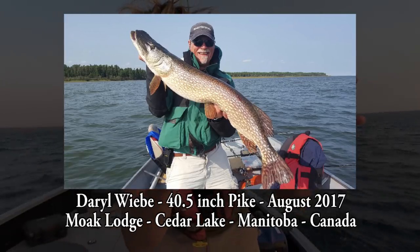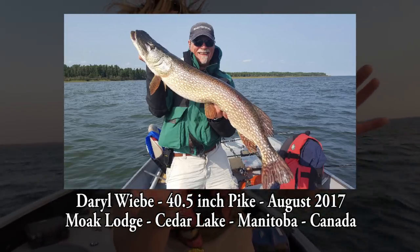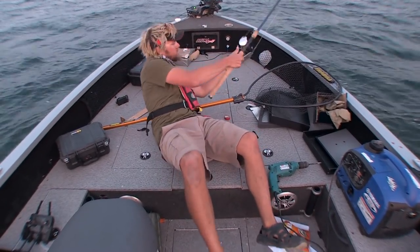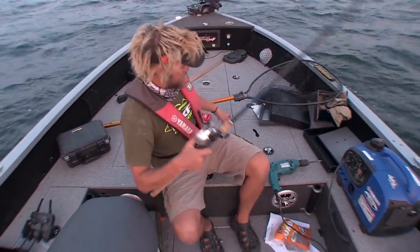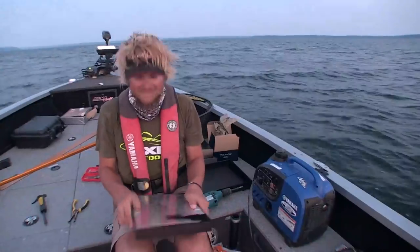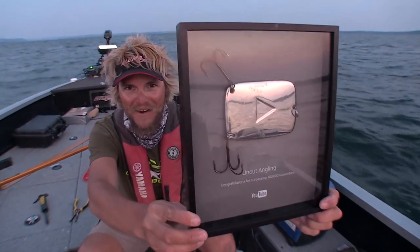Yeah! Let's just include a picture of my dad's 40 and a half inch pike that he caught last weekend. Celebrate it for a moment, but I beat it. Let's put the pieces back together again. Or let's put Humpty Dumpty's pieces back together again. There it is. A little modified, only for the better.